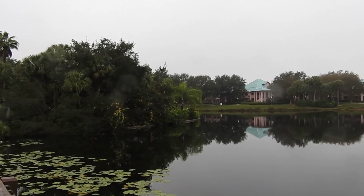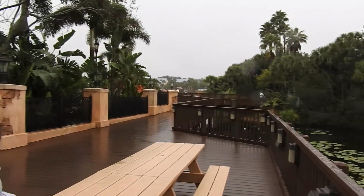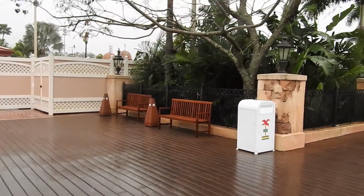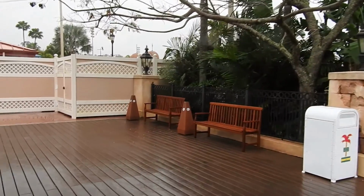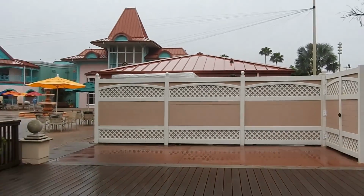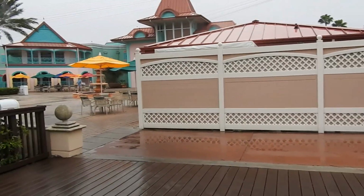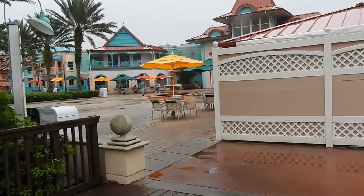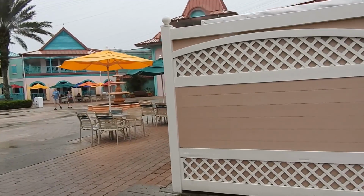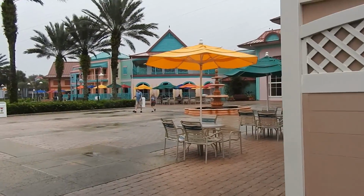The rooms here aren't bad. The one we stayed in was your typical moderate resort. They were queen size, two queen size beds. Now the separation between the bathroom or vanity area and the bedroom was just a curtain. No door there or anything, but there is a door from there into the bathroom.